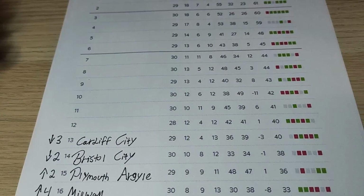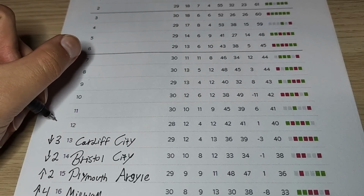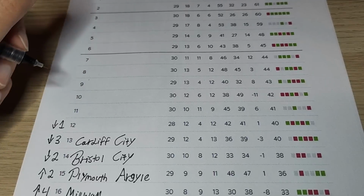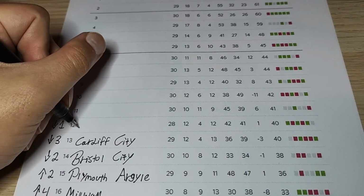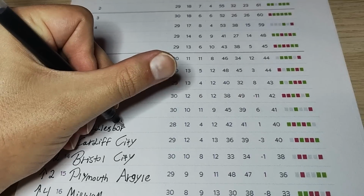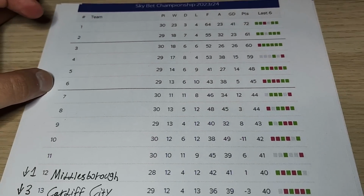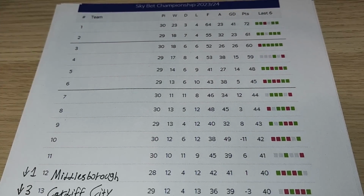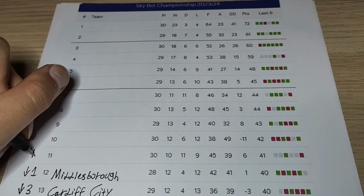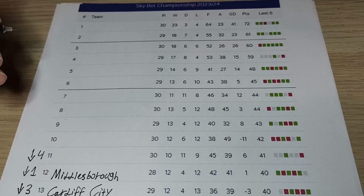Cardiff City. 12th place, falling down 1 spot from last month. We have Middlesbrough. Very long name, but we have Middlesbrough. 11th place. Oh, this was a big fall, wasn't it? Yeah, there's another 4 spot. Lots of big movements there. Down 4, up 4, down 4, down 3. That's crazy.